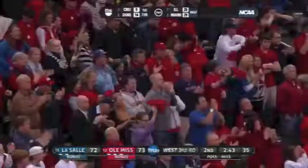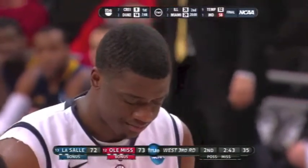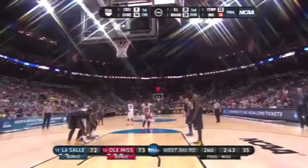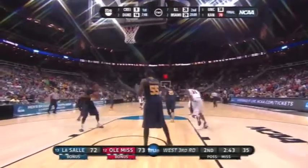Reginald Buckner will head to the line. Look at this four-guard lineup for LaSalle. I mean, they just have no chance against the size and quickness of Buckner and Holloway. LaSalle just has to try to fight the best it can on the boards, but if there's position for those 2 big guys, forget it.